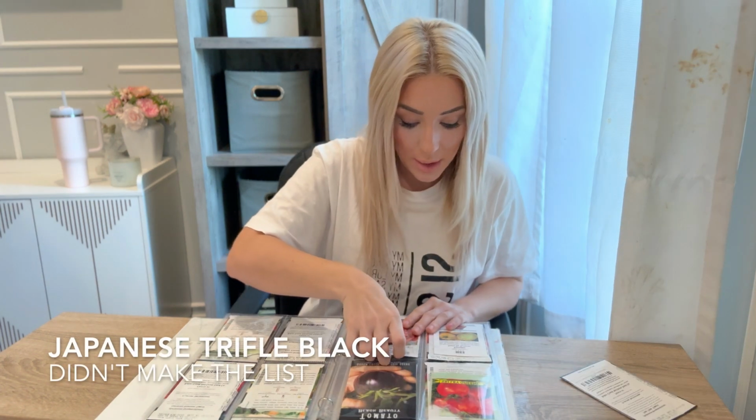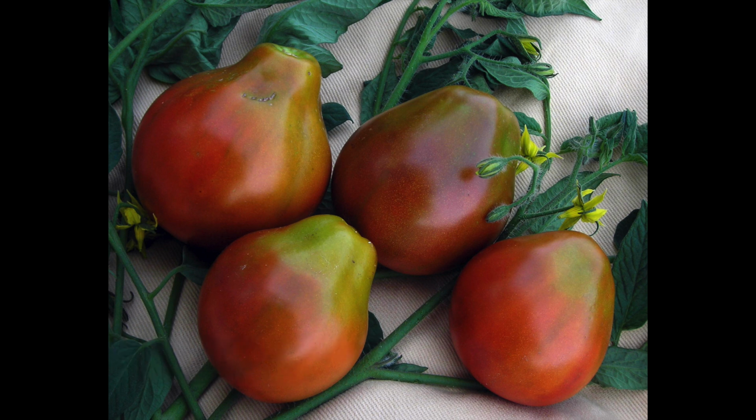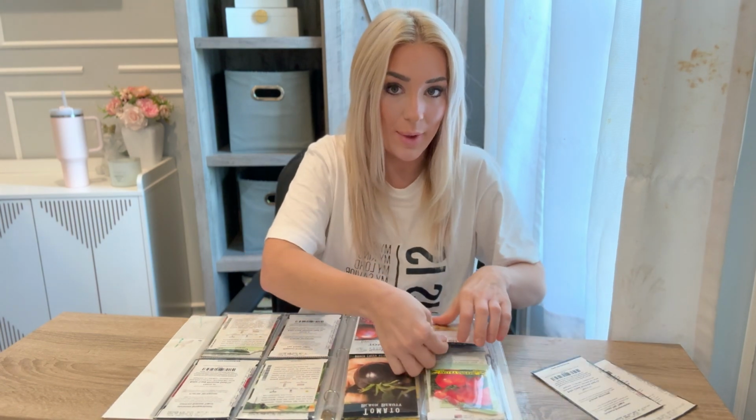So another one that I'm not planning on growing this year is the Japanese Trifle Black. This is another Russian variety of tomato. It's a pretty small one, a 4 to 5 ounce tomato. It has that little bit of purpling on the inside of it. It's decent in flavor. It's moderate. I've grown it in the past and liked it. Not enough to be like, yeah, I have to grow that this year when I'm trying to cut back. So I'm gonna pull out these ones from the back really quickly.